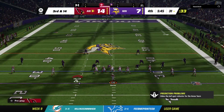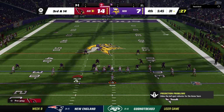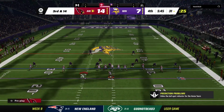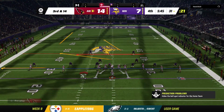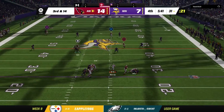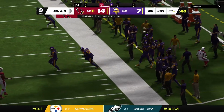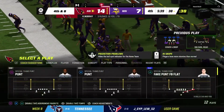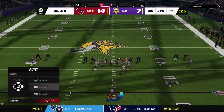The Cardinals on 3rd down, just 1 for 3 thus far. This is 3rd and 14. To throw is Murray. And he gets this up across the 35 before he's out of bounds. Decent gain on the scramble of 6, but now it's 4th.